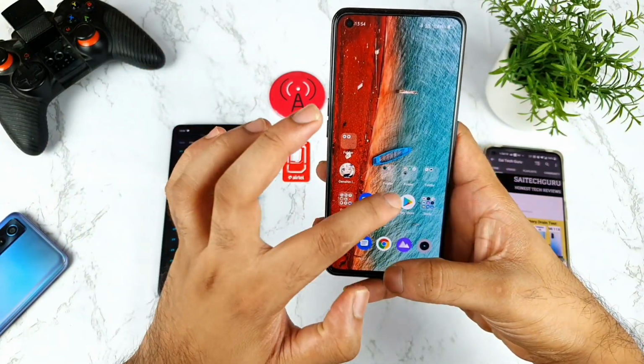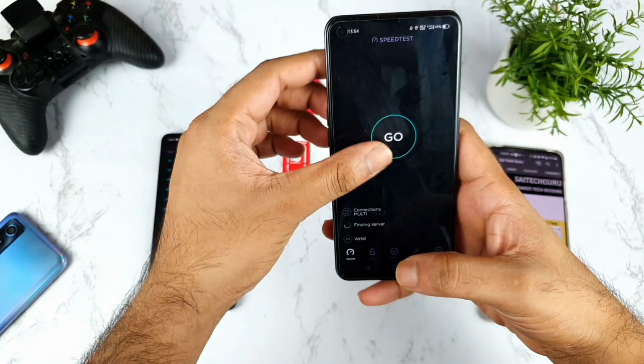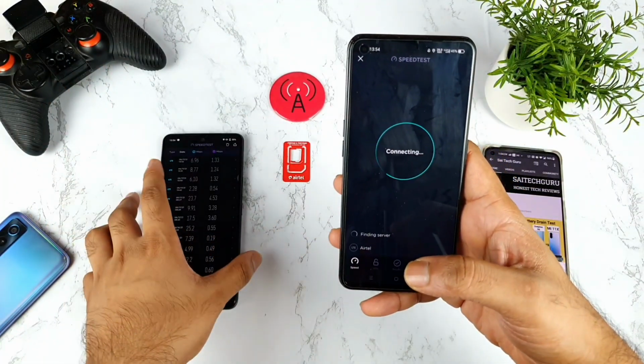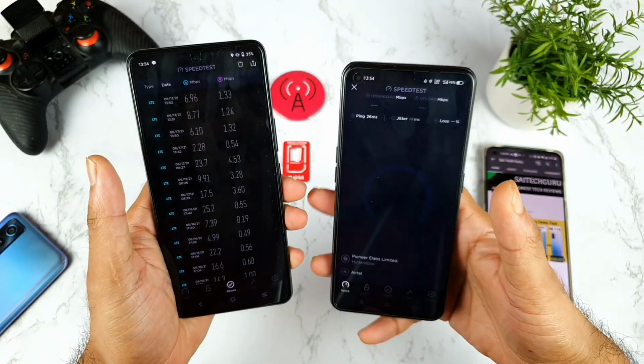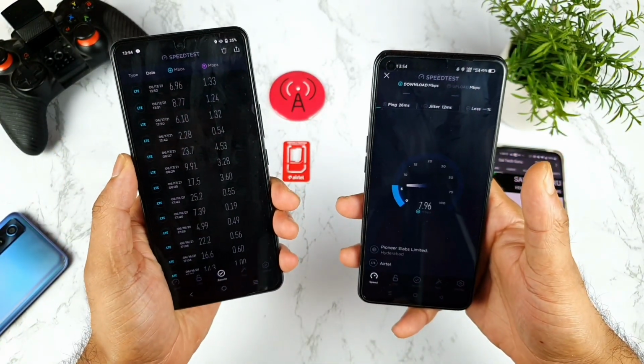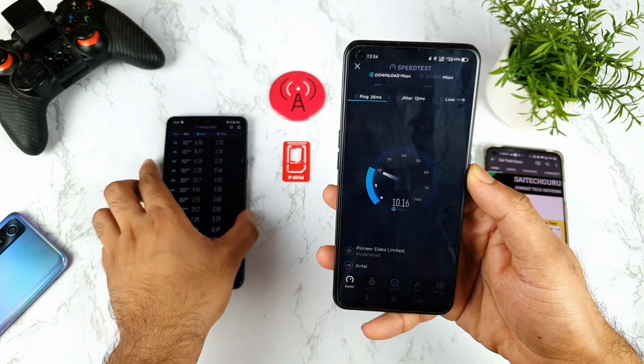You can clearly see that. So what is happening, and let me try to open the Speedtest application. This is a problem going on, friends, for some of the users, that when they buy the iQOO device, sometimes the SIM will support 4G plus, but the phone is not detecting the 4G plus. As you can see the speeds, how much I'm getting on the 4G plus signals.